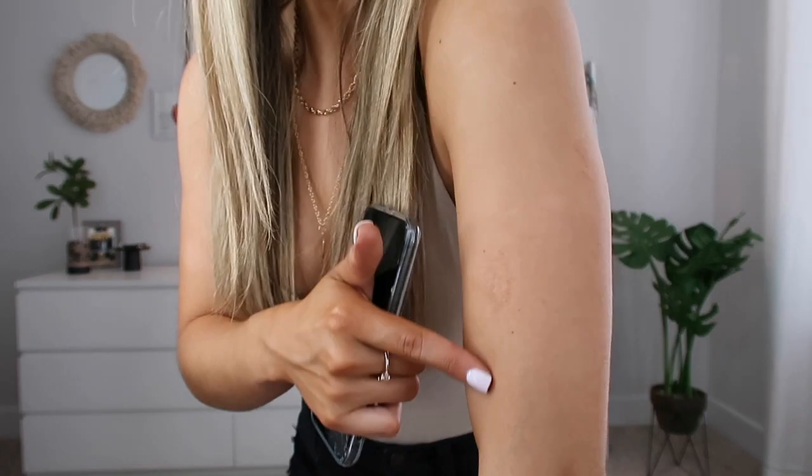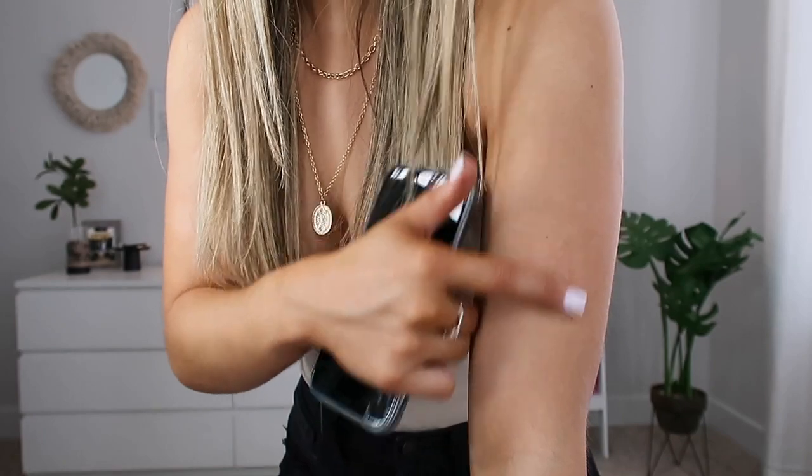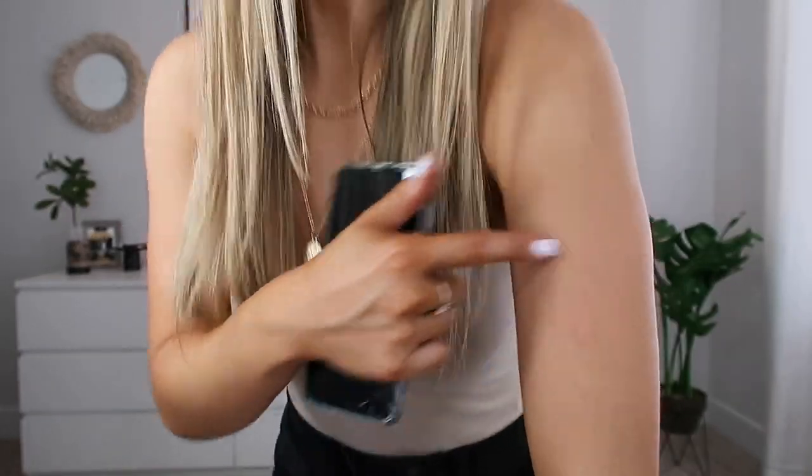Once you're completely dry, apply some lotion. My favorite lotion to use is the Serum, only because I do have mild eczema on my skin. So this lotion works the best for my eczema, especially when I'm tanning, because like you see here, you can see a little bit of eczema there. It's just a flare-up only because I'm eating a lot of ice cream these days. You can see the tanner kind of clings on to that area.